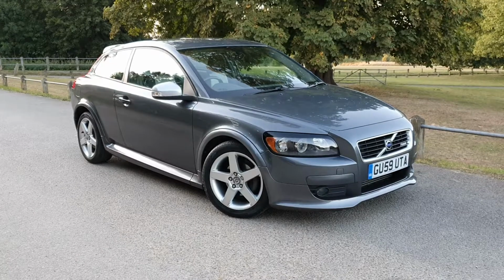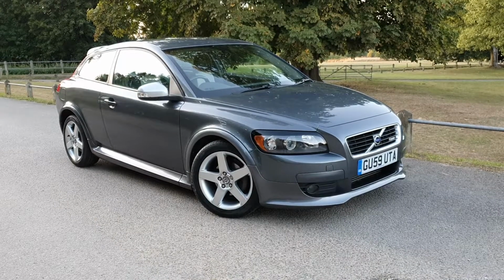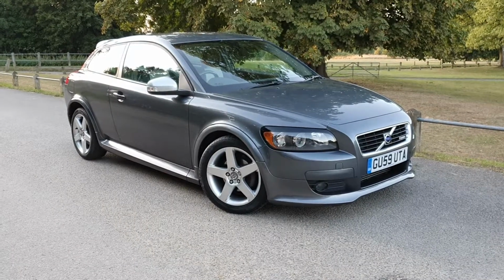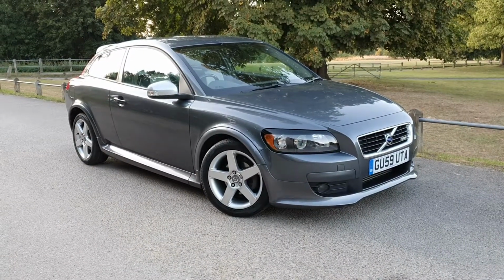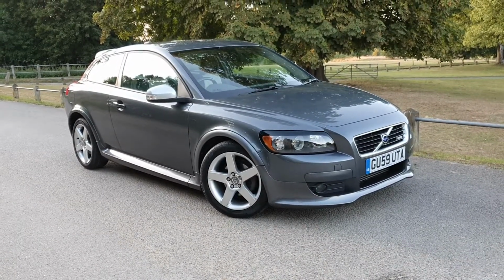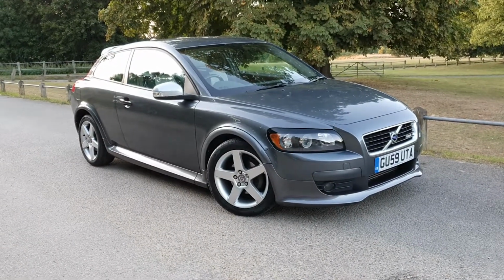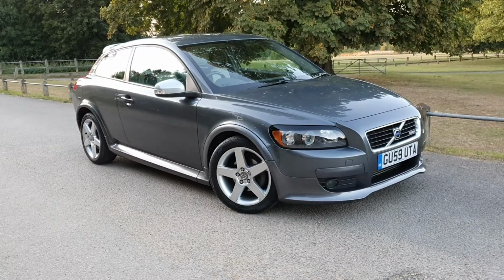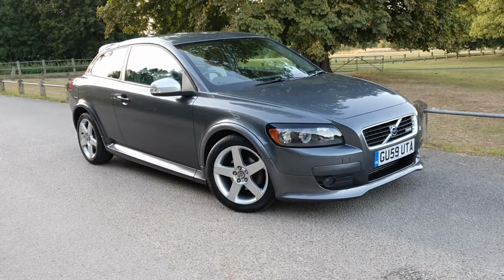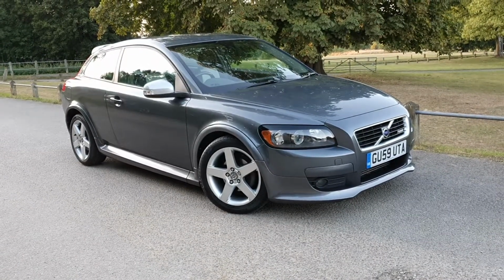This is our fabulous, really low mileage Volvo C30 1.6 Drive E, which I think on some of the saloon ones is like the stop start, but this is the Drive E R design, so the one to have really. She's covered just over 43,000 miles. It's originally a demonstrator, then one private owner since 2009, I think it was. 10 Volvo main agent service stamps in the book, cam belt's been done as well. Lovely, lovely car, and these don't really come around that often. The colour, I'm not too sure if I mentioned it earlier on, it's called titanium grey from memory.